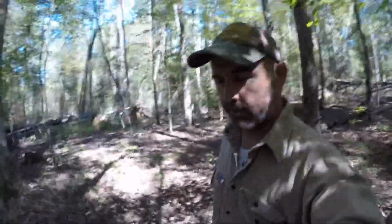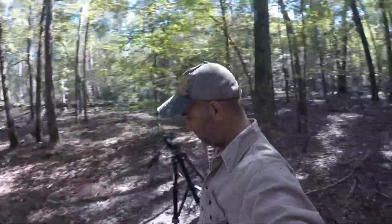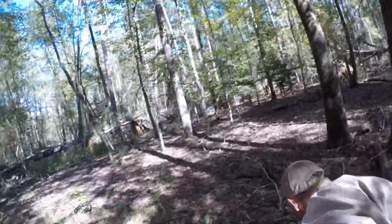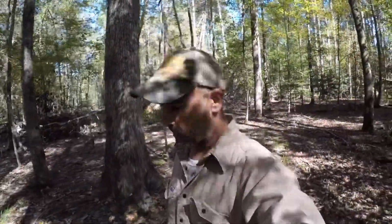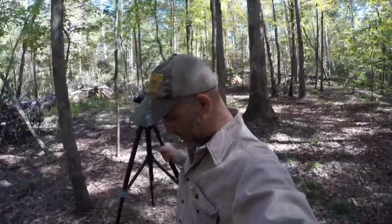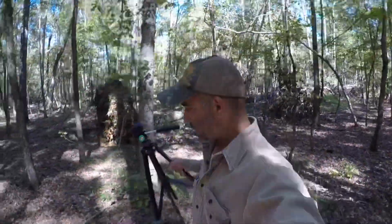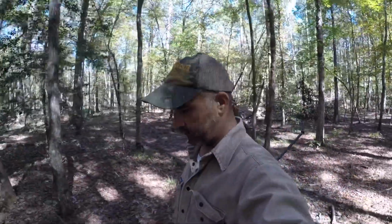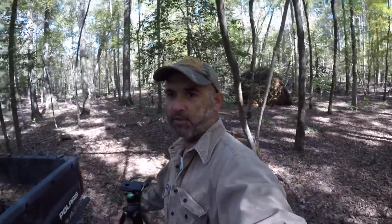All right, that one's set, hopefully. And I forgot to do something. All right, now it's ready. I think I'll get some video here. There's acorns all over this right here. There's deer poo and all that other mess. So it's a good little spot. I've got a ladder stand right over here, about 100 yards. So we'll see how that one turns out.